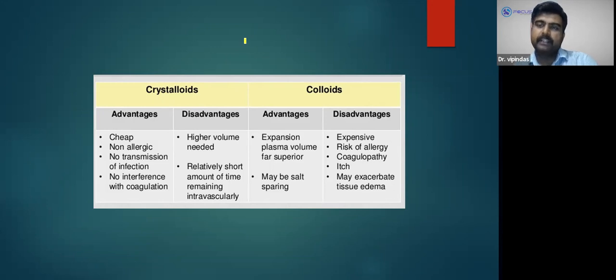Suppose an old patient with a cardiac disease has a fluid loss. You need to give crystalloids in a much higher volume. This higher volume may damage the kidney or heart if the patient is a cardiac patient or is suffering from kidney disease. So in such cases, colloids are the IV fluid of choice.